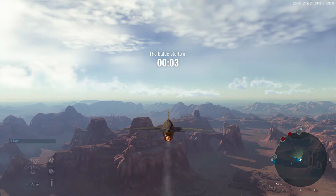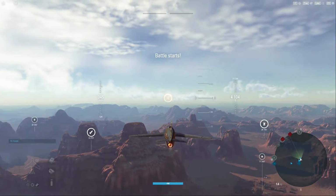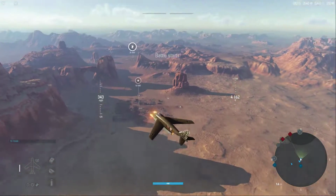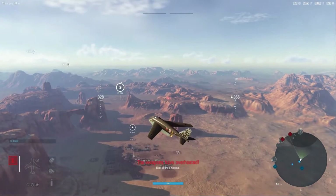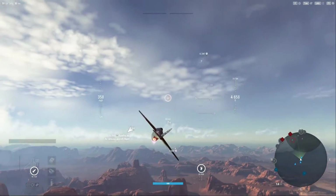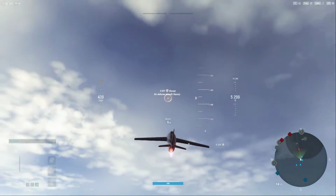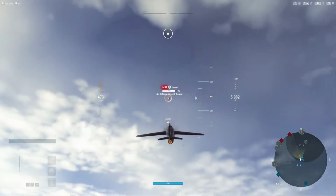While it seems like it's just the same plane at tier 10, I might be crazy. I am crazy, but I think the guns on this get a little bit more time firing before they overheat. Normally my 1092 would have been overheated by that point. They take longer to overheat, and I think they cool off faster as well. So you kind of get the best of all worlds here.